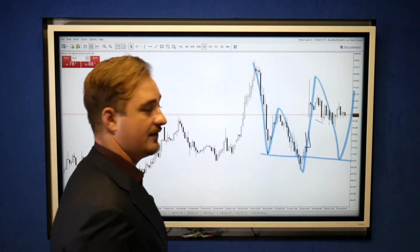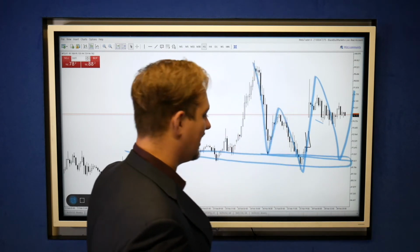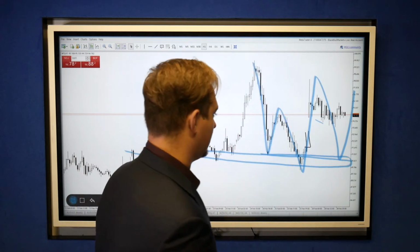And we could start looking again for moves further higher, because we do have a fairly strong support coming up here. Again, $90 a barrel. It's a very big psychological zone that we need to be looking at.